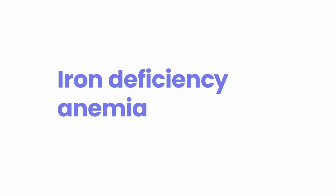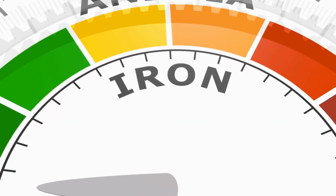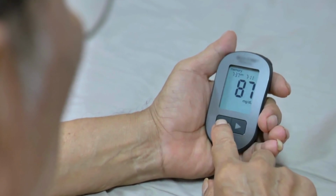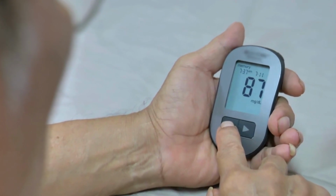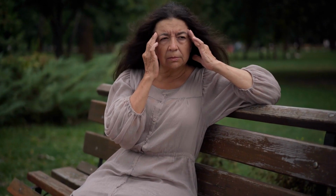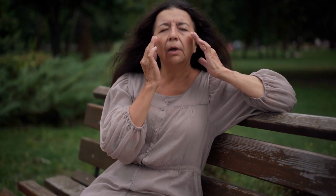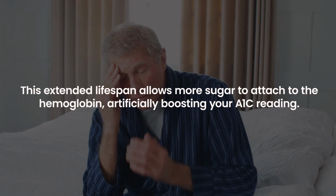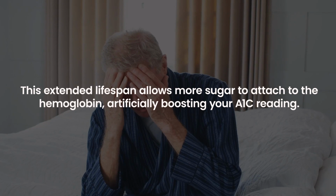Number 9. Iron deficiency anemia. Not having enough iron in your blood can sneakily inflate your A1C test results, potentially leading to overestimation of your average blood sugar levels. When you're low on iron, your body produces fewer red blood cells, and the ones it does make tend to stick around longer. This extended lifespan allows more sugar to attach to the hemoglobin, artificially boosting your A1C reading.